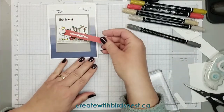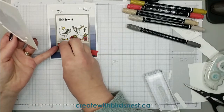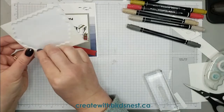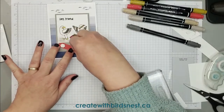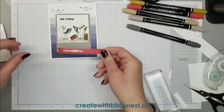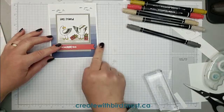So now we're going to take this piece here and we're going to adhere it with some Stampin' Dimensionals, aka Bumpets. All right. Oh, thanks, Kathy. Kathy says she loves it. So far, so good. And we're going to take this and we're going to stick that across the bottom here.